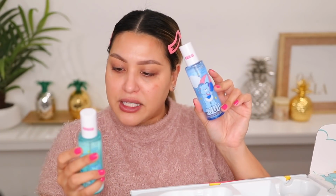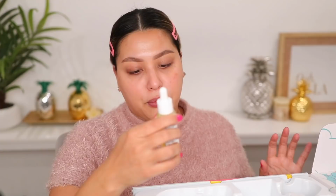Oh wait, the Pick Me Up is the refresher face mist. And then this one is Get Through the Night setting spray. Brighten your day. What is this? Primer serum. Oh, good to know. See, I would have thought this was like regular skincare.